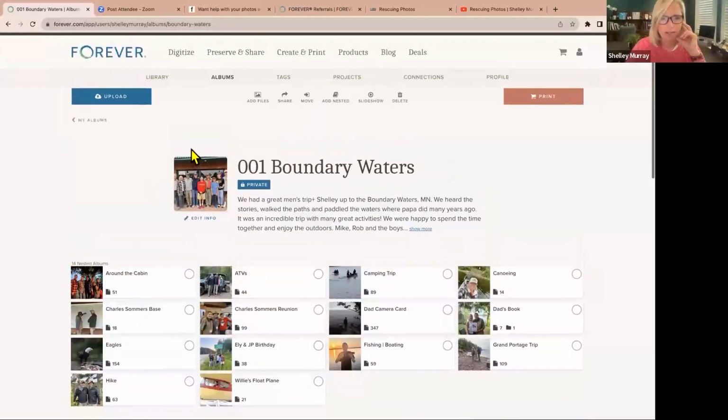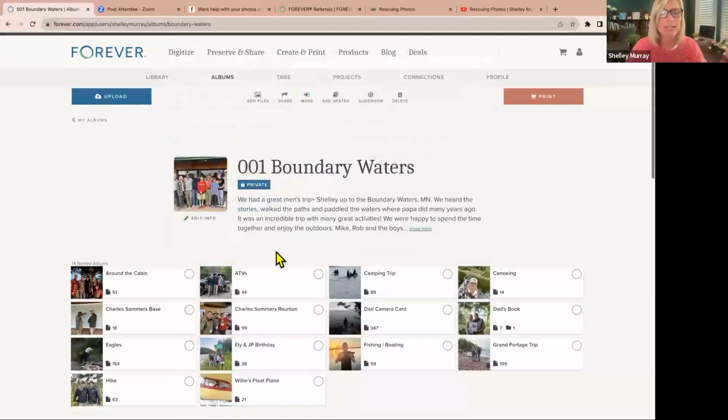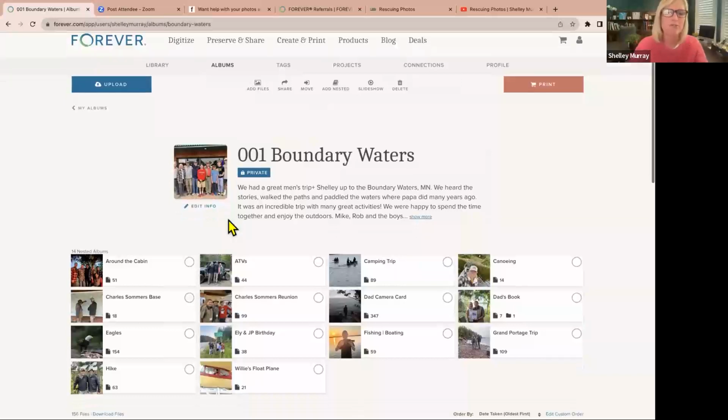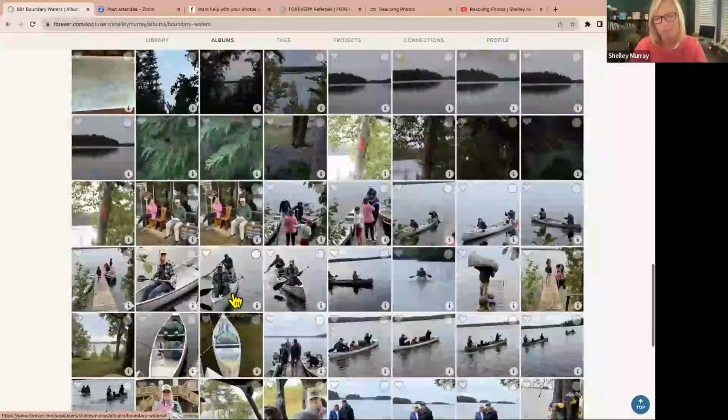And basically what I did was create this album. We hadn't even gone on the trip yet. I created a share link. I clicked everybody can upload to it. I copied and pasted it, put it in the group text that all these people were going on. They all got the text. And I just said, upload your best photos here. So during the trip, everybody was uploading their best photos. And of course, I came up with this huge group of photos, right? And a lot of them were similar, right?